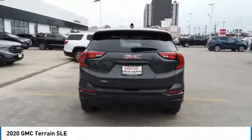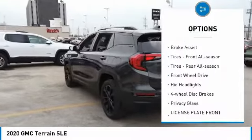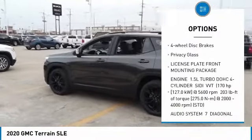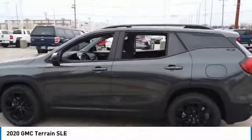Here are some of this vehicle's great options. Turbocharged, heated mirrors, aluminum wheels, brake assist, front all-season tires, rear all-season tires, FWD, HID headlights, four-wheel disc brakes, privacy glass.